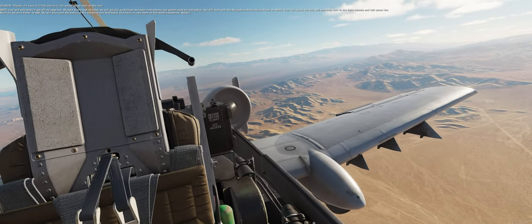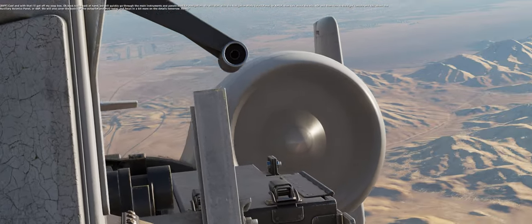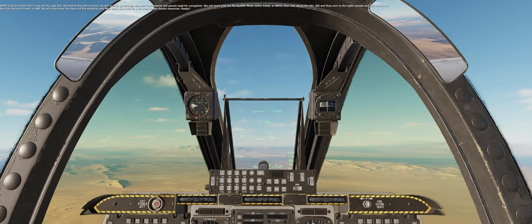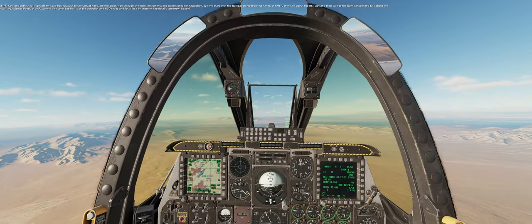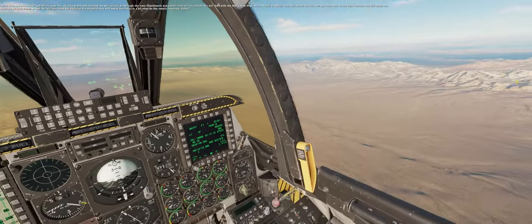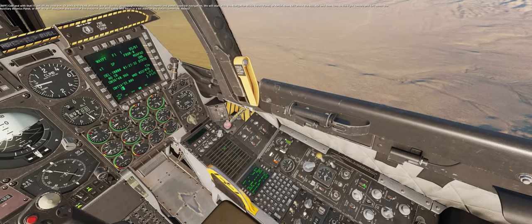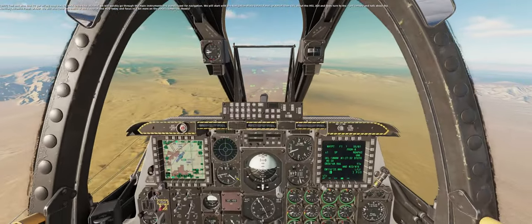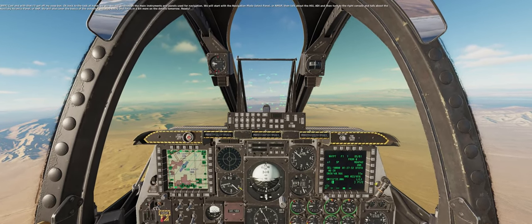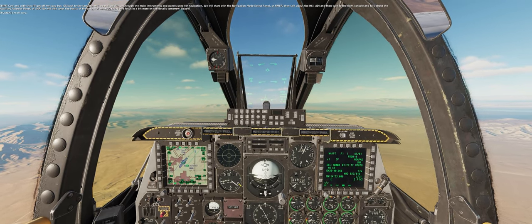Cool. And with that, I'll get off my soapbox. Okay, back to the task at hand. We will quickly go through the main instruments and panels used for navigation. We will start with the navigation mode select panel, or NMSP, and talk about the HSI, ADI, and then turn to the right console and talk about the auxiliary avionics panel, or AAV. We will also cover the basics of the autopilot and HUD today, and focus in a bit more on the details tomorrow. Ready? I'm all ears.